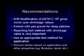We also saw that extending with pea gravel definitely reduces your shrinkage and is very beneficial to do for deep patches because of this. Again, reporting the test method and the size of bars that were used to determine that value are very important, because just using a 1-inch to a 3-inch bar, we saw how much the shrinkage value can actually change.